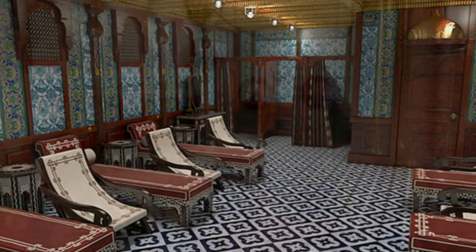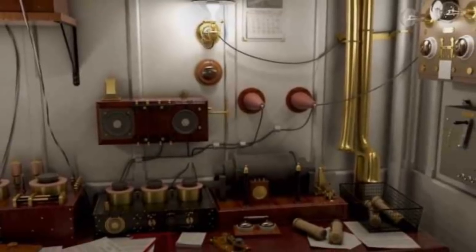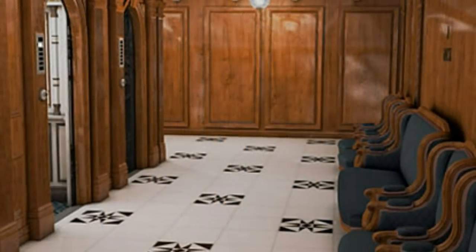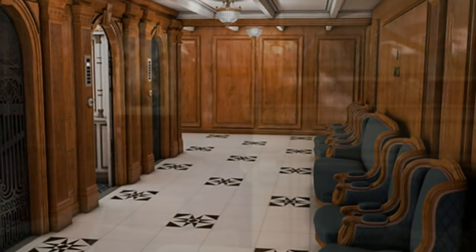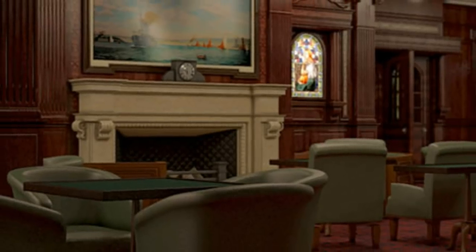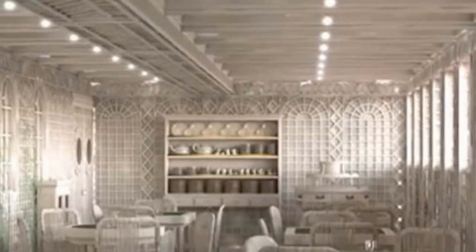As for other features aboard Titanic 2, the Marconi room, or communications room, would be replicated and was originally set to be fully functional. The lifts would surely both offer a touch of nostalgia and act as a reminder of how advanced Titanic really was for the time. The smoking room spoke style, sophistication, and yes, power even. This too will be a very close resemblance. But the true sign of luxury is to be found lunching in the Parisian cafe.